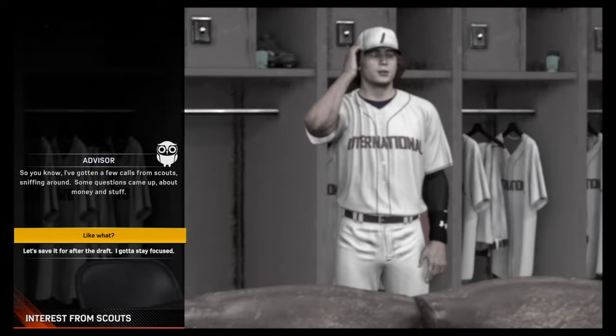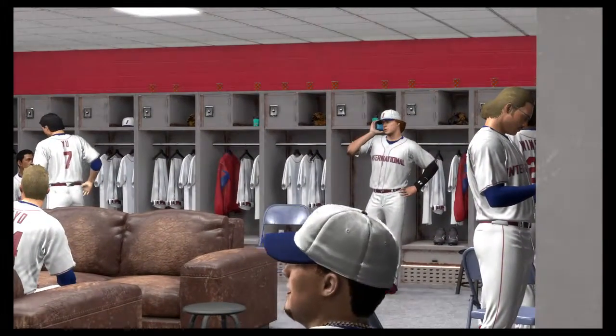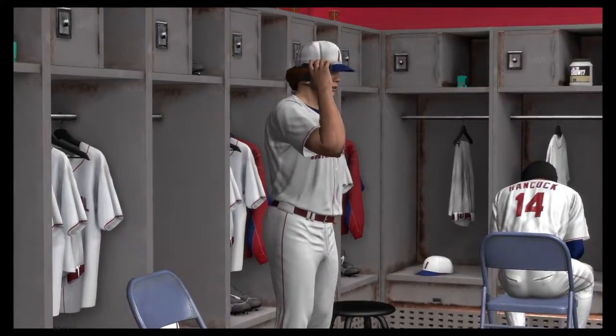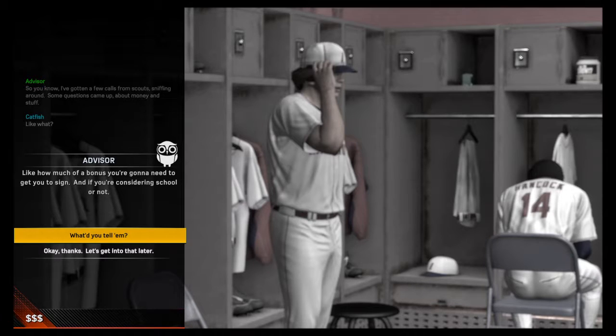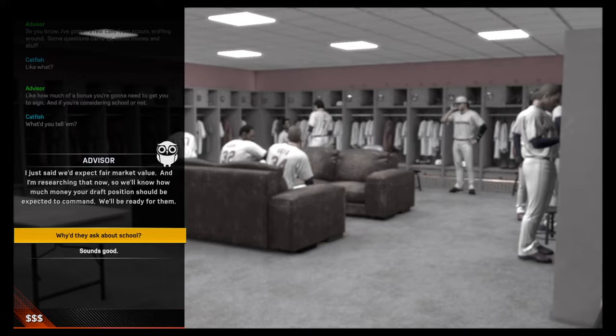So, you know, I've gotten a few calls from scouts sniffing around. Some questions come out about money and stuff. So, most people say save it after the draft. I gotta stay focused. Information is currency. A team that gets a player to name a price may gain an early upper hand in negotiation. Like, how much of a bonus you're gonna need to get you to sign, and if you're considering school or not. After all, why pay more if you can pay less? Well, I just said we'd expect fair market value, and I'm researching that now. So we'll know how much money your draft position should be expected to command when you will be ready for them.